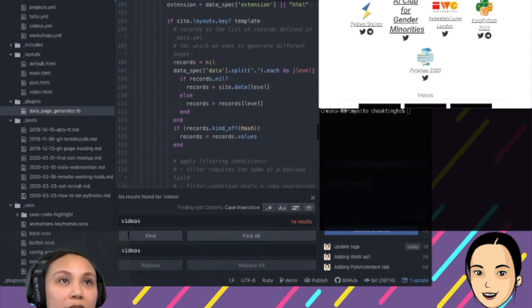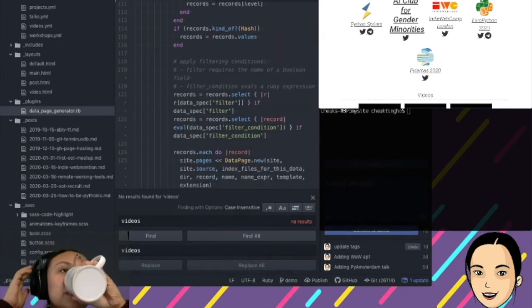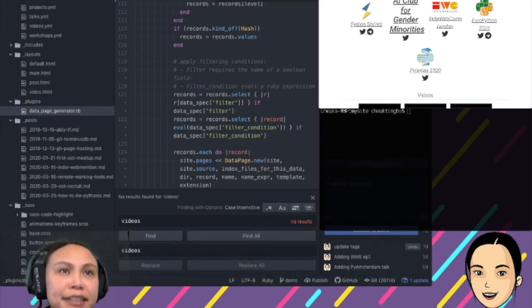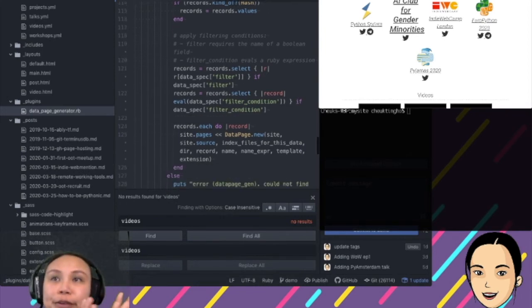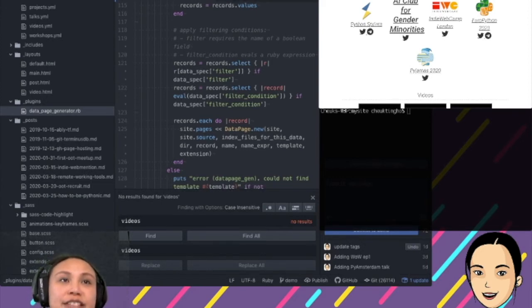So this one is just doing some checking. These records, what it does is go through all your data files, and this is the main thing that we care about. Also, this is doing the filtering, because the original plugin lets you filter some of them to be not used. I'm using everything, so I don't care about this.